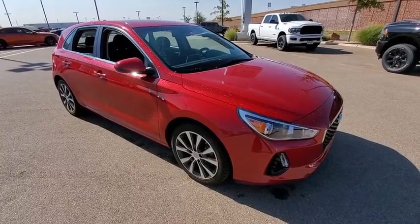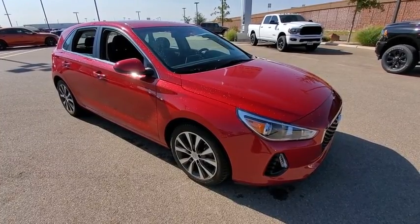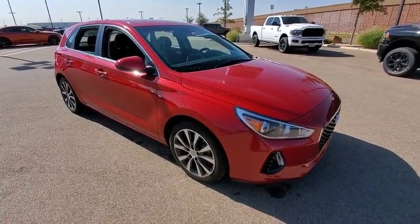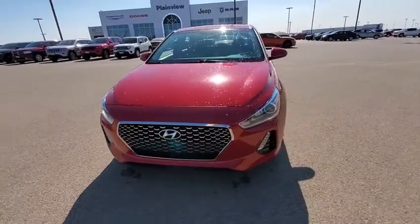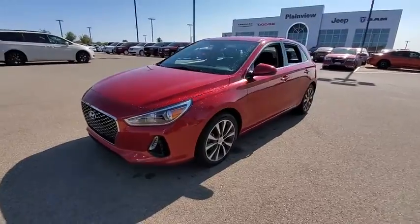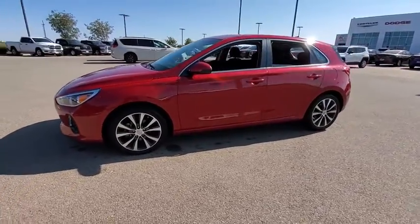Looking for the right vehicle? Check out the 2019 Hyundai Elantra GT. The Hyundai Elantra GT is a beautiful hatchback with European style. Plenty of cargo space and a wide variety of technology top this vehicle off.